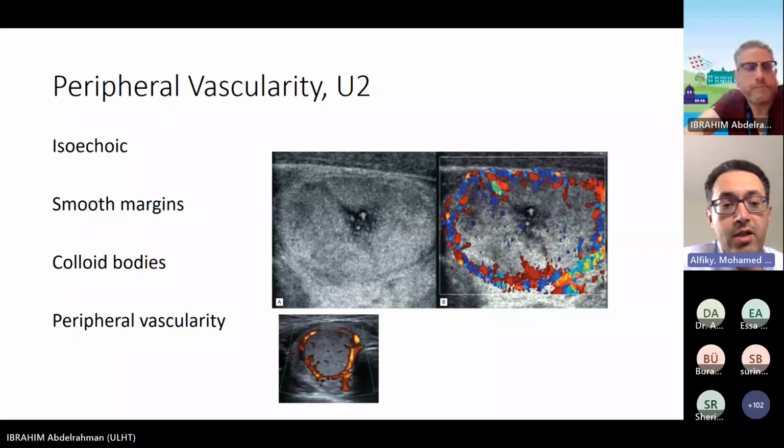Right, vascularity, and as I said, peripheral vascularity in an isoechoic nodule that has some colloid bodies. In the picture on the top left, you can see in the center some colloid body deposits, and the nodule has an echogenicity similar to the surrounding thyroid tissue. On the right-hand side, when you use the Doppler mode, you can see that the vascularity is just in the periphery, and there's no significant vascularity in the center of the nodule, and this is a good sign. In the lower picture on the left, you can also see again just peripheral vascularity, which is a benign feature. Next, please.